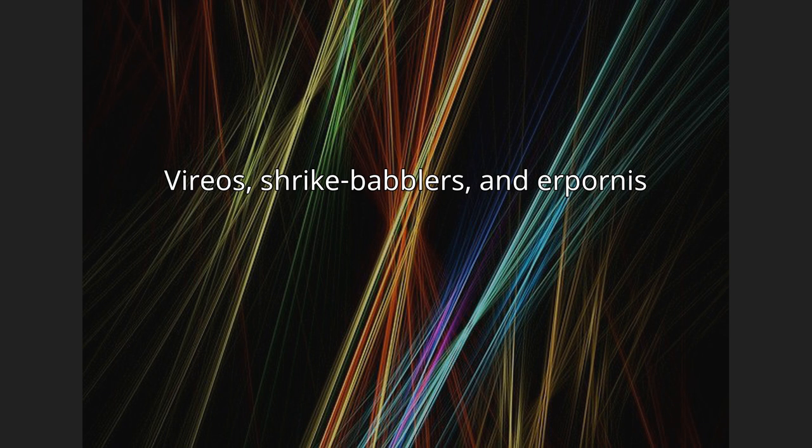White-eyed vireo, Vireo griseus. Yellow-throated vireo, Vireo flavifrons. Blue-headed vireo, Vireo solitarius. Philadelphia vireo, Vireo philadelphicus. Warbling vireo, Vireo gilvus. Red-eyed vireo, Vireo olivaceus.